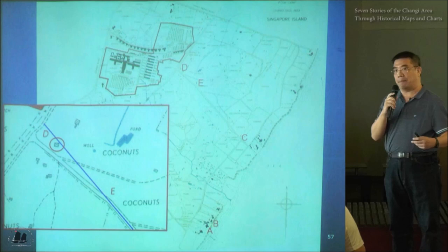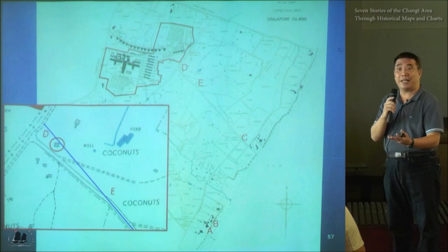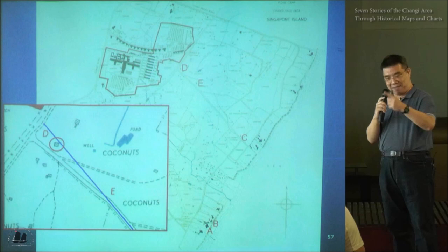But when the war ended, they tried to search for that ink version. They couldn't find it. But the surveyors themselves kept the original manuscript, and it was quickly shipped. While the surveyors were still in Changi, the map was shipped by air back to the UK. So important was this particular map.